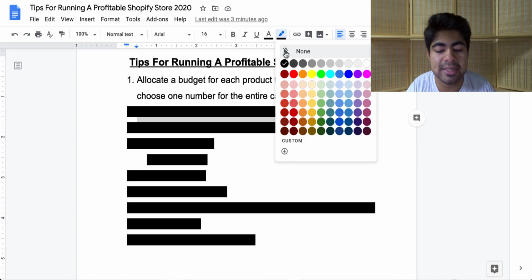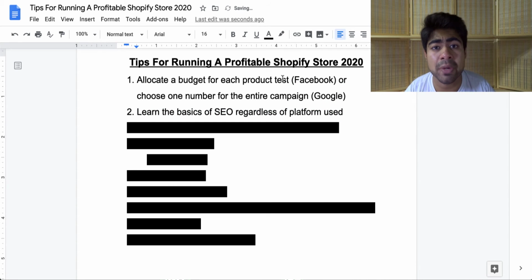And this tip is learn the basics of SEO regardless of the platform you use to advertise. Now you may be thinking SEO is more towards Google. I'm not going to run Google, so I'm not going to do it.